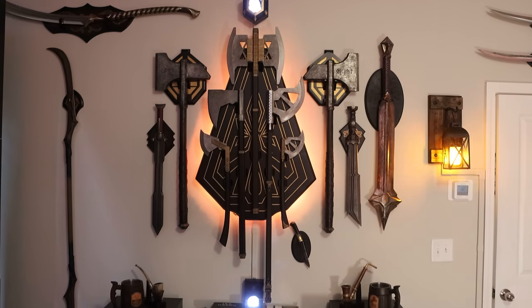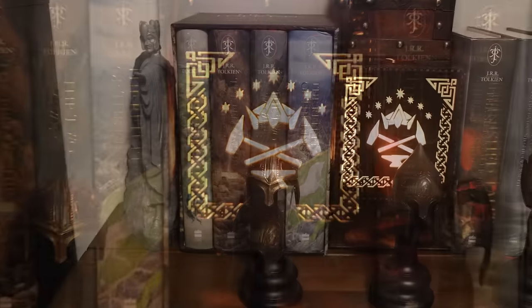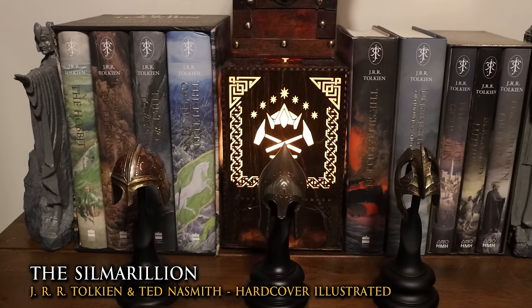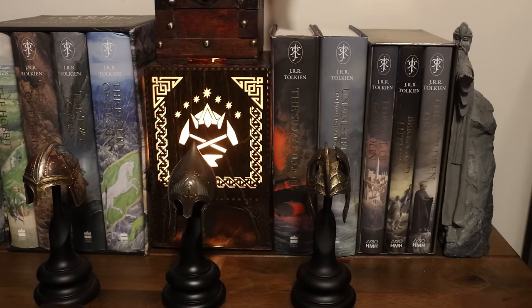And finally, the last wall. Let's start at the bottom with the book collection. The Hobbit and Lord of the Rings box set, hardcover illustrated edition. A Middle-earth laser-cut lamp. The Silmarillion. The Unfinished Tales. The Great Tales of Middle-earth.